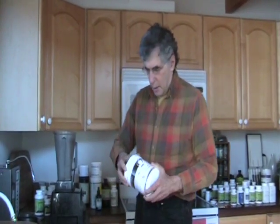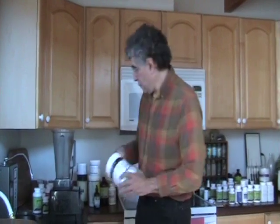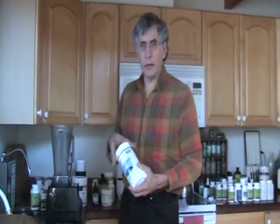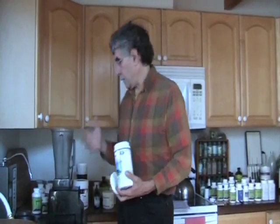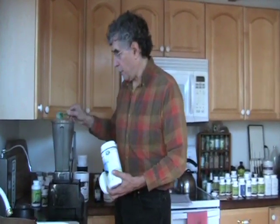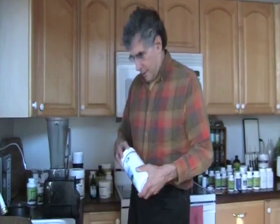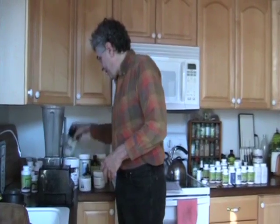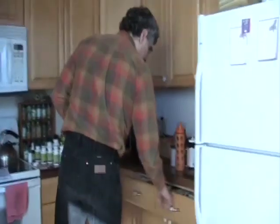Okay, and I've gotten into using a greens powder with this. It has other things in it that I think complement the paleo meal, but people who have barley or gluten intolerance are not going to want to use the greens powder because most of these greens powders have barley. And many people react to barley which is a gluten. Okay, so we'll put a scoop of the greens powder in there, and I feel like Julia Child in the kitchen here. Okay, and let me just walk over here and get a spoon.